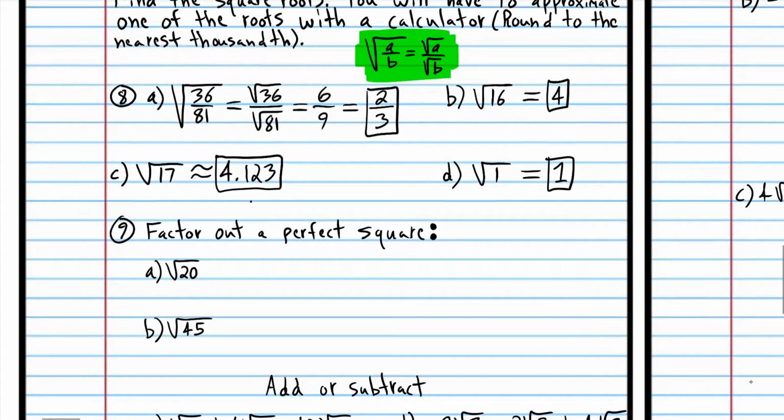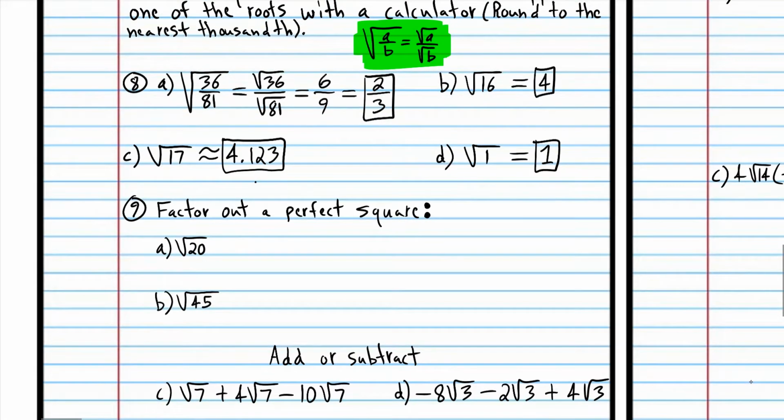It's very important to put squiggly lines, though. If you don't put squiggly lines, then you're saying it's exactly equal to 4.123, which is not correct. That's not a correct mathematical statement. Okay, so if you got those right, good job.